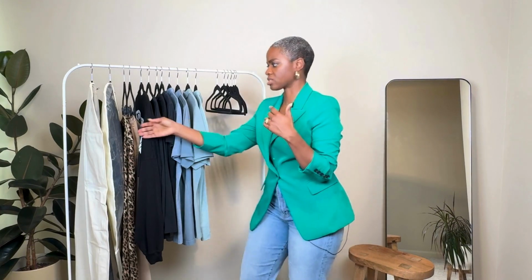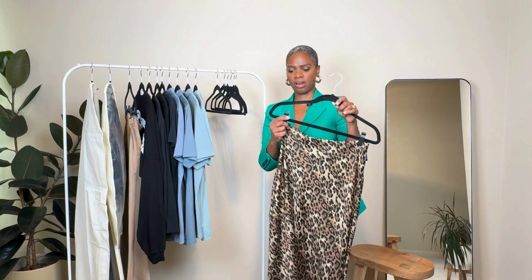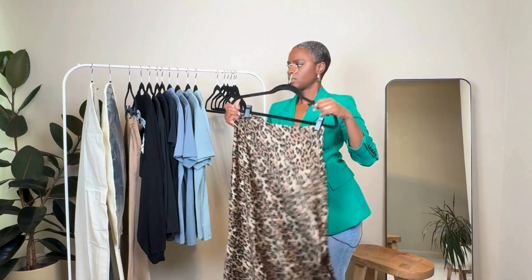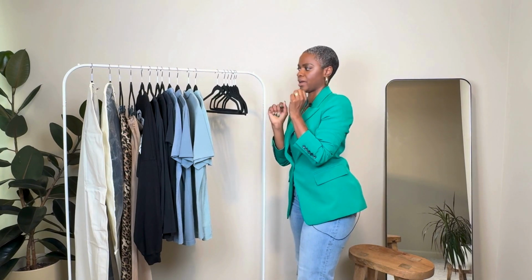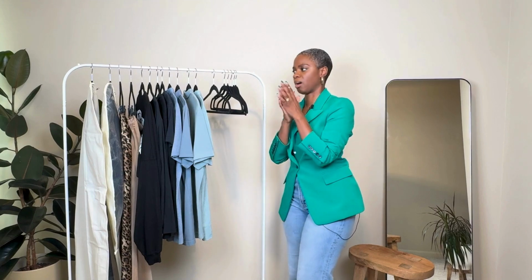Also a great addition you can add to these velvet hangers are clips. You can buy the attachment for the velvet hanger like so, and then you clip it on. Hang skirts or items that you want to clip onto the hanger. These are really good because they work for all different types of closets, small and large.